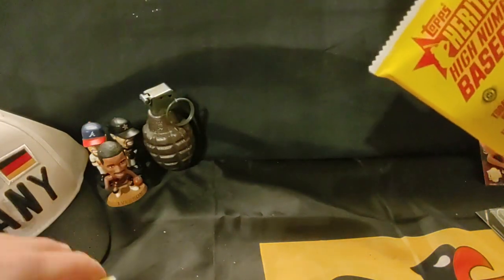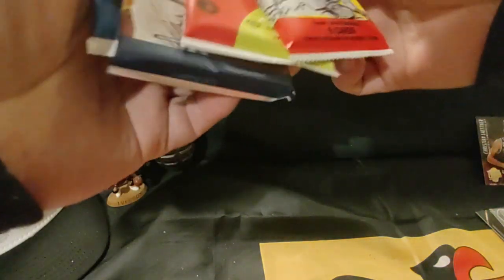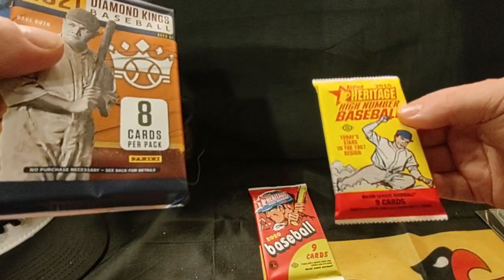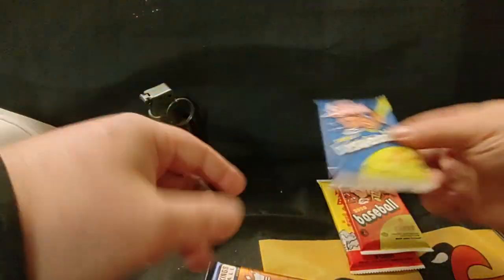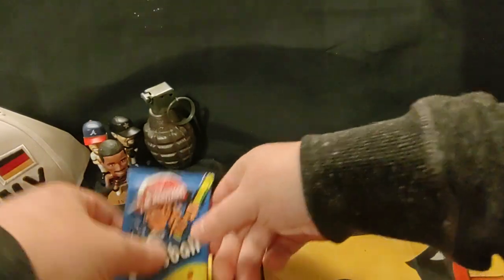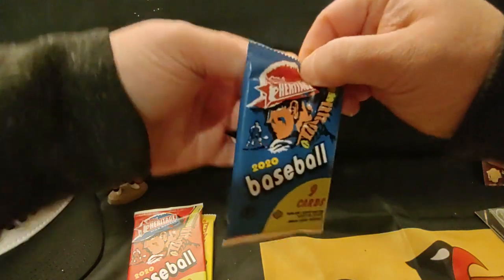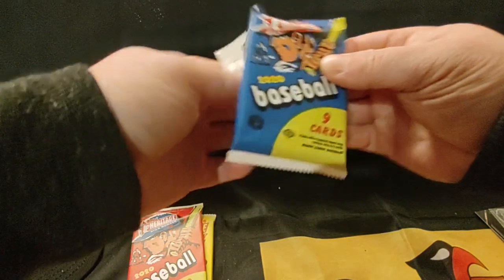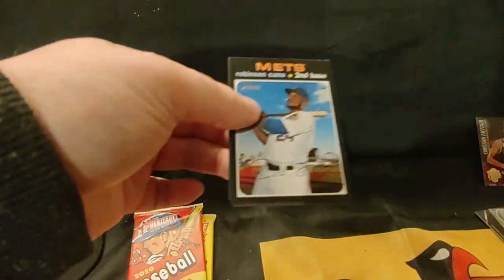I didn't exactly look at the years here on these Heritage. This is high number. This is also high number. This is 16. This is 20. And this isn't high number, but it's still hobby. So we'll do it that way. Getting better at opening them this way so I don't reveal the back card. Sometimes I forget, so I apologize for when that happens, but what can you do?